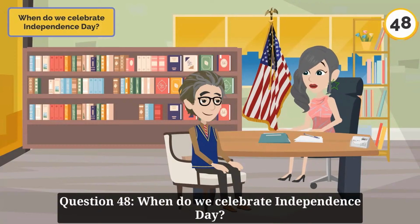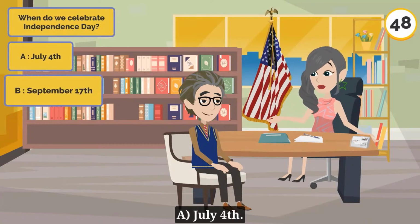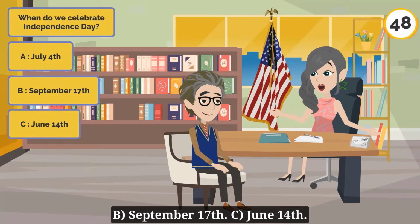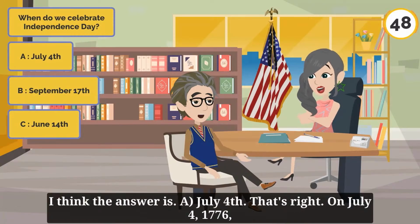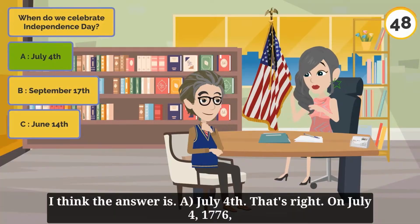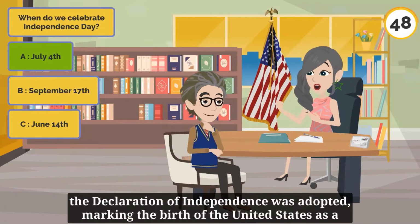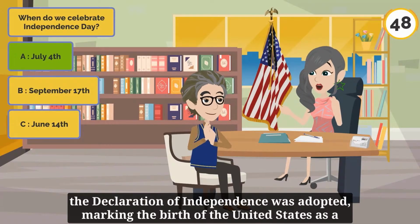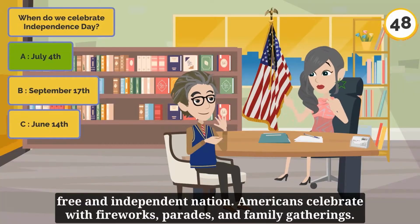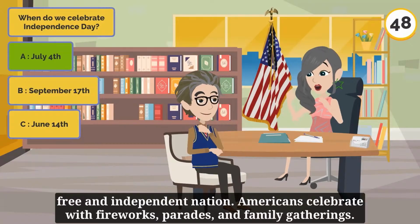Question 48. When do we celebrate Independence Day? A. July 4th. B. September 17th. C. June 14th. I think the answer is A. July 4th. That's right. On July 4th, 1776, the Declaration of Independence was adopted, marking the birth of the United States as a free and independent nation. Americans celebrate with fireworks, parades, and family gatherings.